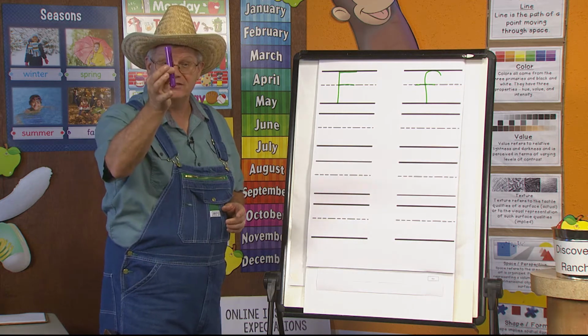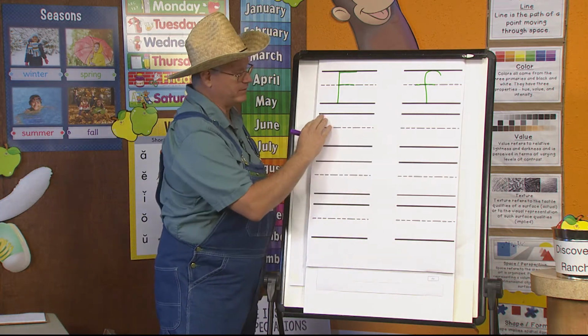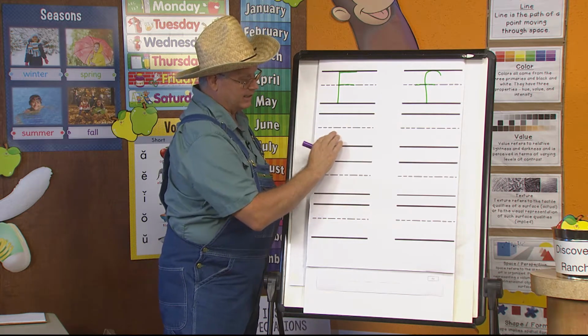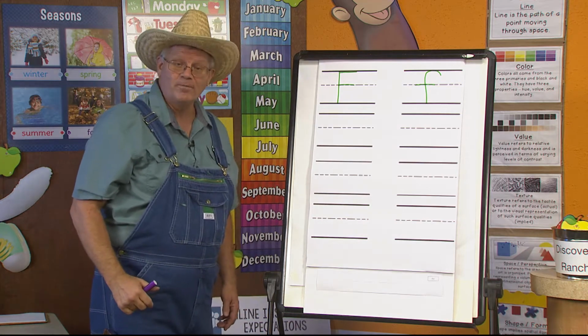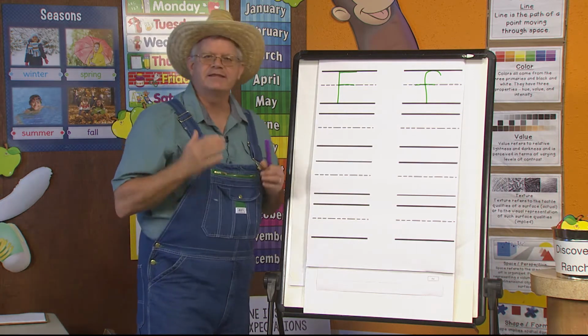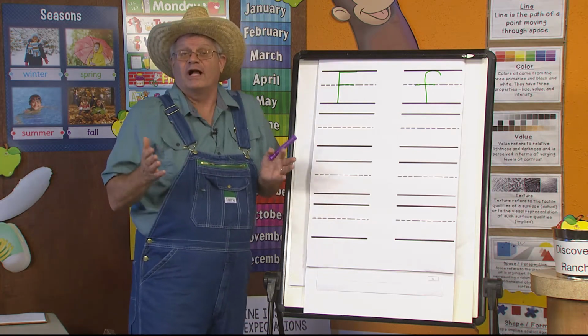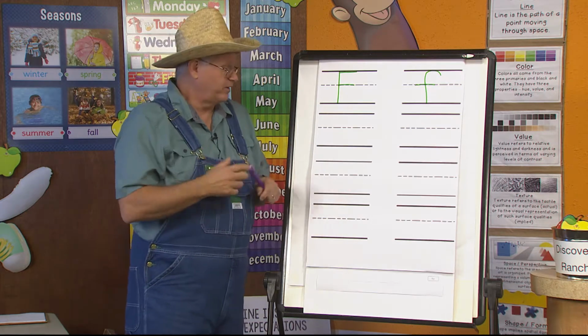I have my trusty dusty pen, and we're gonna look at the R on these lines. Remember, I have a top solid line and a dotted middle line and a solid bottom line, and they're there to help us write the letter R. Let's take a look at the uppercase, which some people call a capital. It's either capital R or uppercase R, whichever.